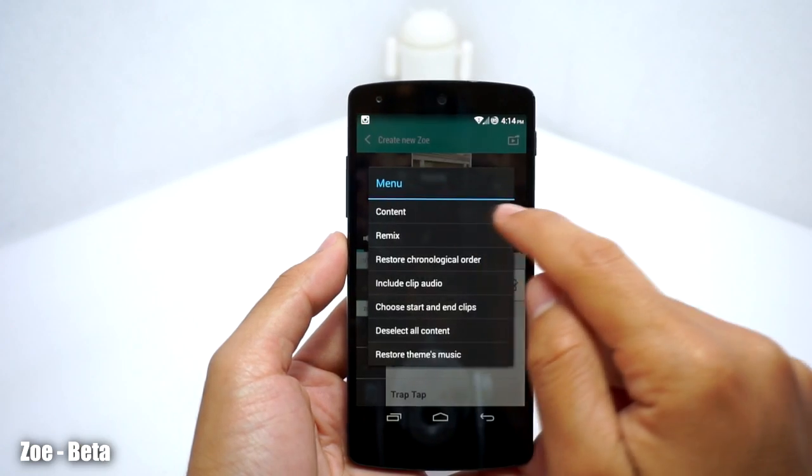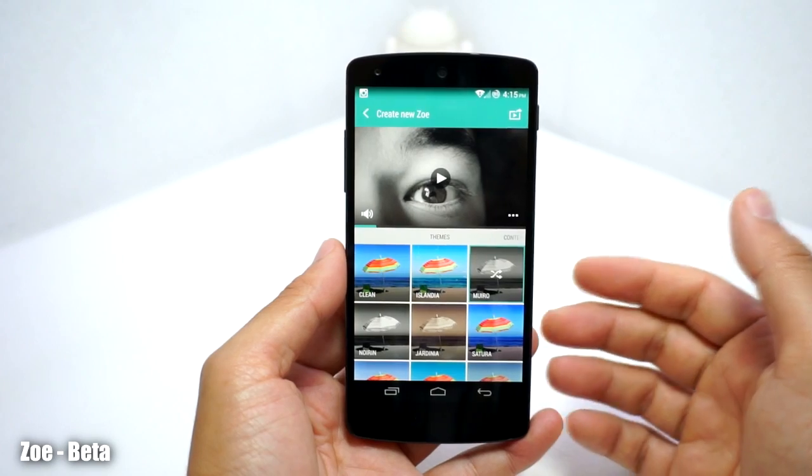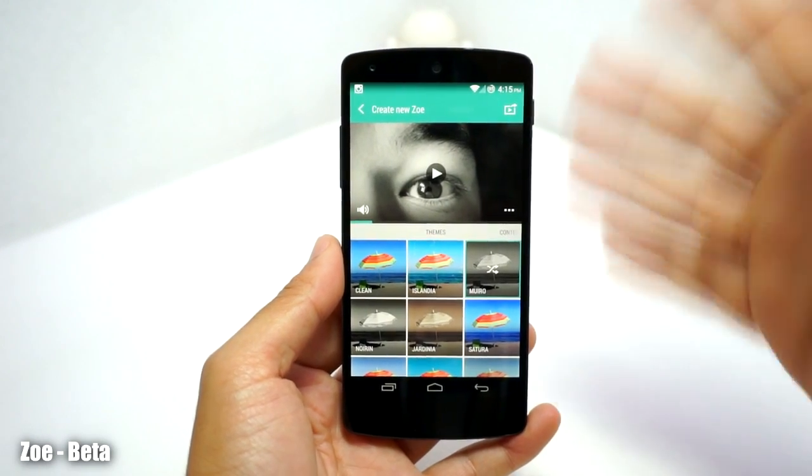Click on here, you will see there's a content remix restore. If you don't want to use Instagram or Vine, then there's this one, so go do it to it.